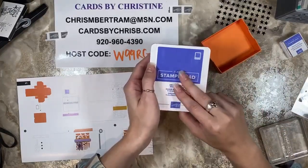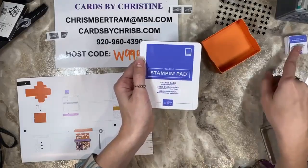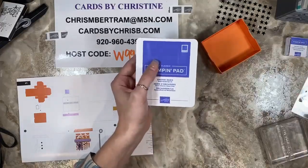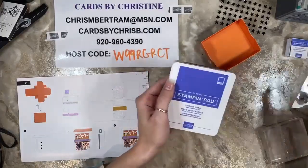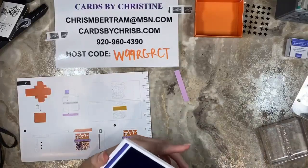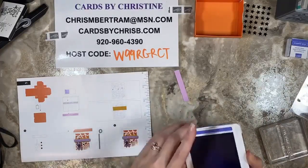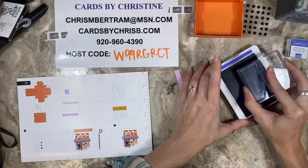The only difference here is, of course, the larger surface area, but also this is a foam pad compared to this is a fabric pad. So this is my own personal preference as to why I'm using this classic stamping pad instead of the Spot. However, there is nothing wrong with the Spot, and by no means do you have to have the ink color, just because I do. So I'm going to stamp my Happy Halloween.